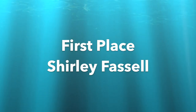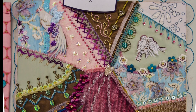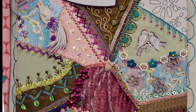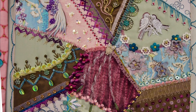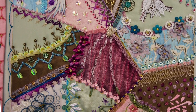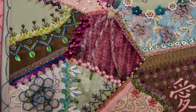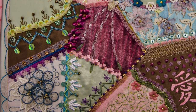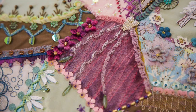The first place went to Shirley Fassel, using her lovely techniques and her really creative use of all of the materials. Everything is there, although it's been cut up and changed and embellished, to turn it into something completely different. When you really looked at the detail of this, it's no wonder that she took the first place prize.